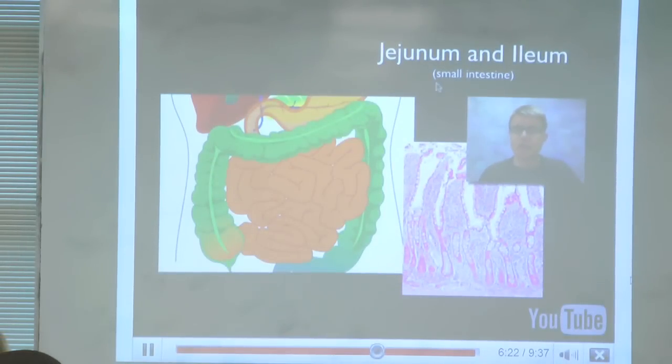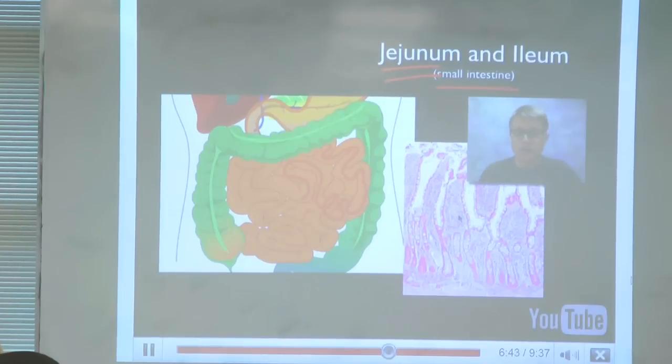Next, we continue down the small intestine into the jejunum and the ileum. And so if we follow, this would be the duodenum. And now if we follow food, it's going to move almost like a maze all the way through our small intestine. This first section is called the jejunum. Basically, what happens in here is we're going to finish digesting the food, and then we're going to start absorbing the food. How does that work?